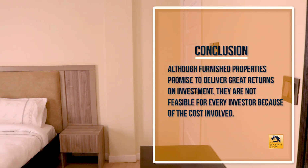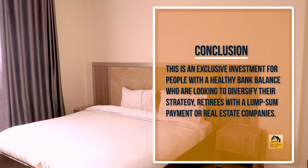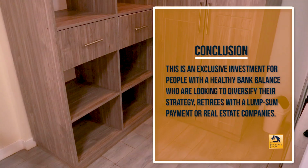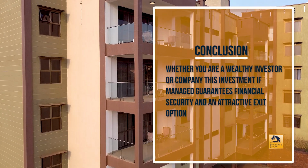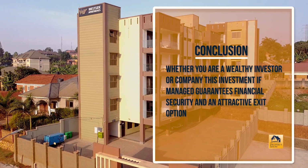for any investor because of the cost involved. This is an exclusive investment for people with a heavy bank balance who are looking to diversify their strategy, retirees with a lump sum payment, or real estate companies. Whether you are a wealthy investor or company, this investment, if managed well, guarantees financial security and an attractive exit option.